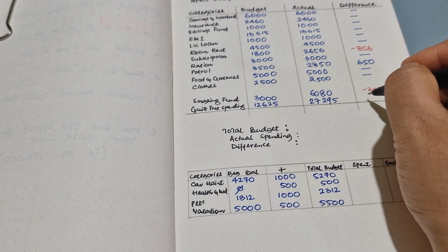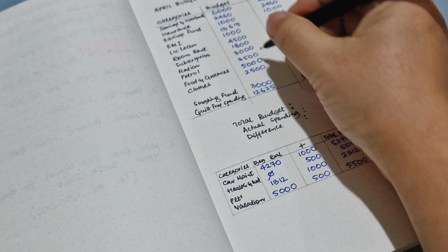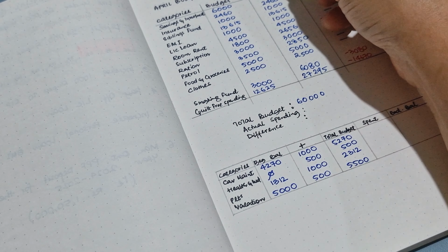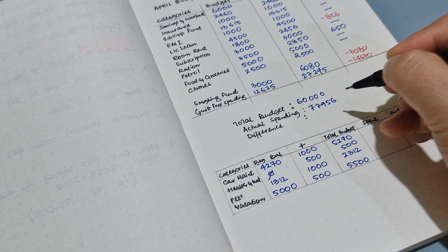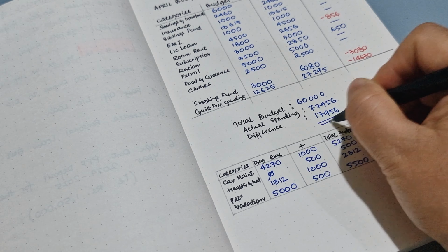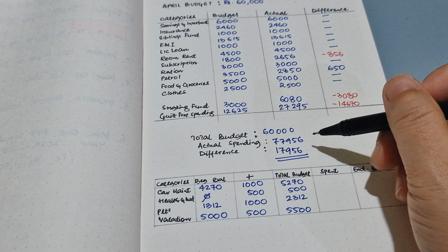I was over budget by 14,670 rupees. Total budget is 60,000 rupees. Actual spending, when we do the math, is 77,956 rupees, which means I was over budget by 17,956.